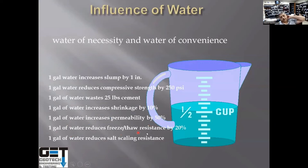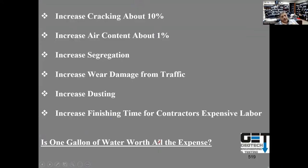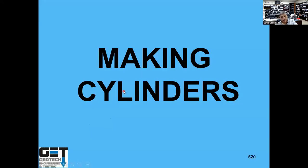1 gallon of water reduces freeze thaw by 20%. 1 gallon of water reduces salt scaling resistance. 1 gallon of water increases cracking by 10%, increases air content by 1%, increases segregation, increases water damage from traffic, increases dusting, increases finishing time for contractors. Is it really worth the expense? And it's not. So don't add a bunch of water to your concrete.